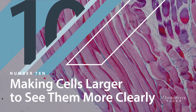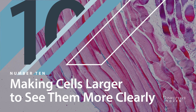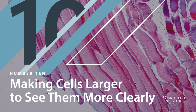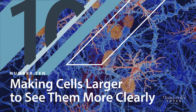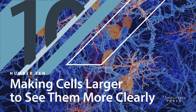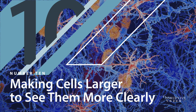Instead of improving the microscope, they developed methods to physically enlarge or expand cells and tissues of interest. This approach, known as expansion microscopy, is revolutionizing the way researchers examine, characterize, and diagnose biological specimens. For example, expansion microscopy has made it possible to visualize individual neurons and their connections within the brains of laboratory models, including fruit flies and mice.